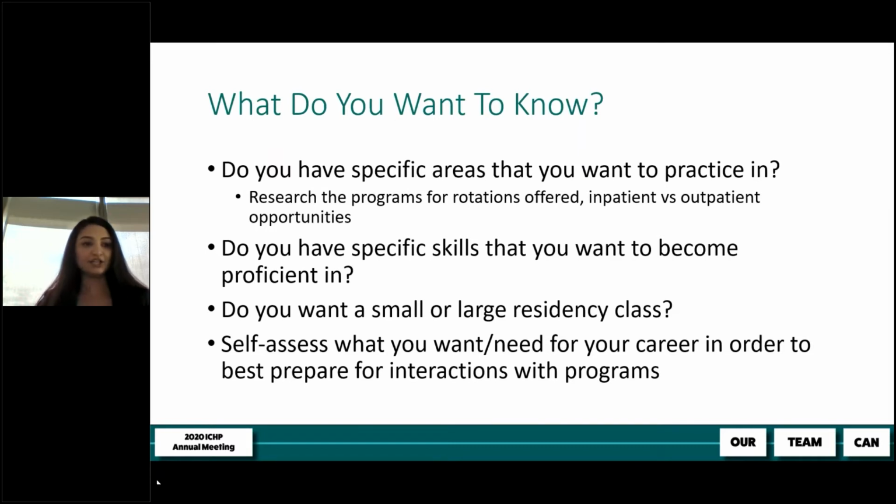I've listed a few questions that will help you decide what you want to do in your future practice. Knowing yourself and what you want will help you decide which residency program you would like to be part of and what specific skills you will gain from the program. Remember that a residency showcase serves as a forum for prospective candidates to interact and obtain more information about the program that they are interested in.